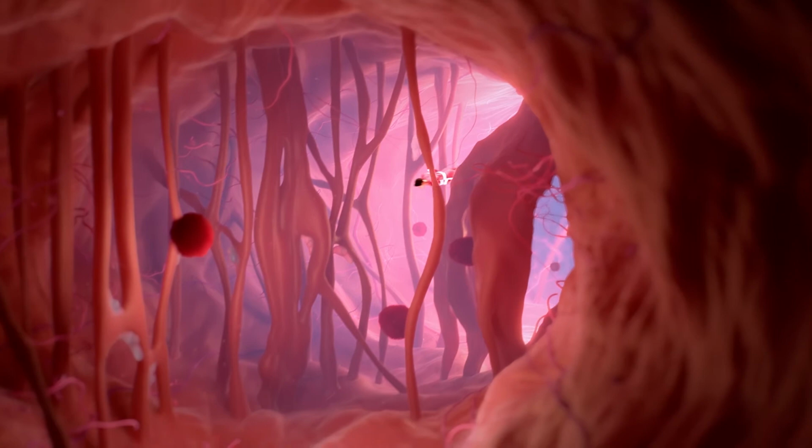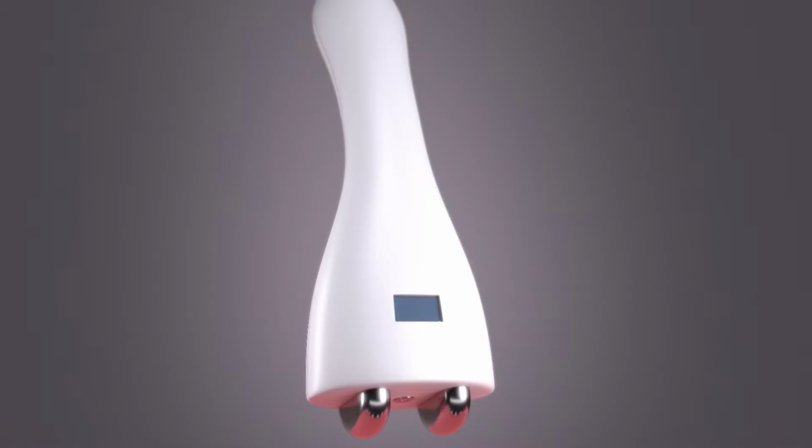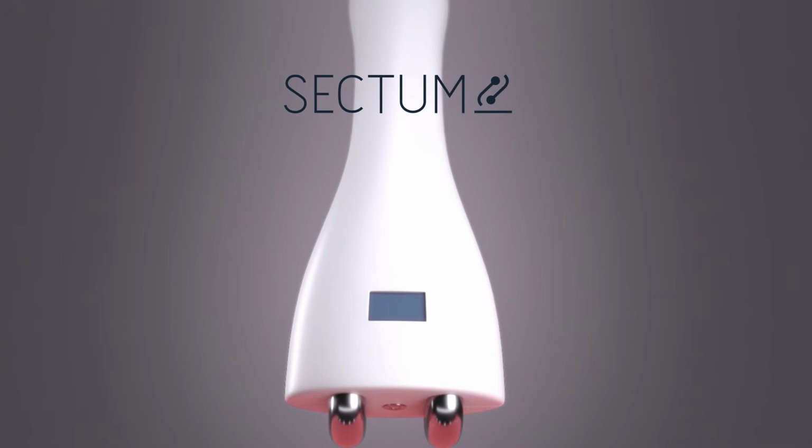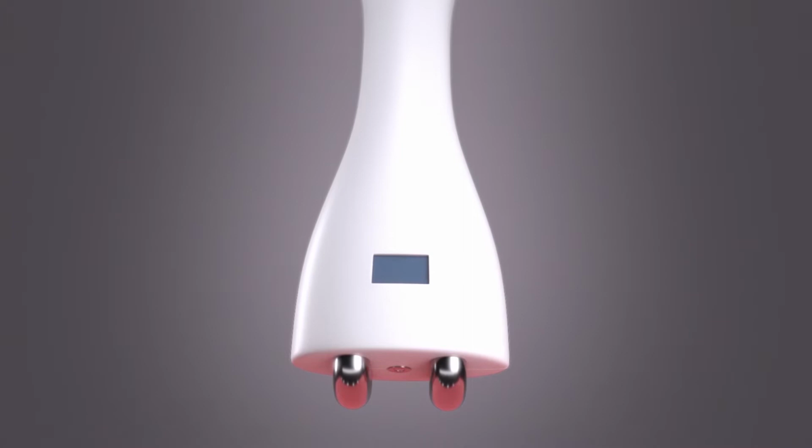I can sense Sectum RF nearby. Sectum Multipurpose RF Solution is Neauvia's electrosurgical generator developed for treatments where it's necessary to use high-frequency devices for cutting and coagulation with the best components and high quality.